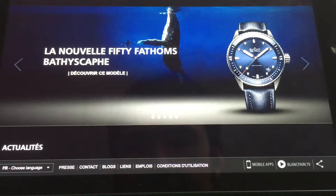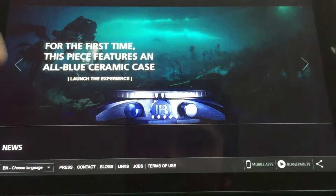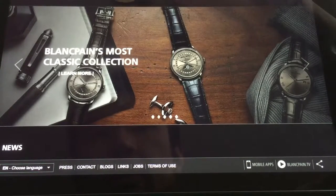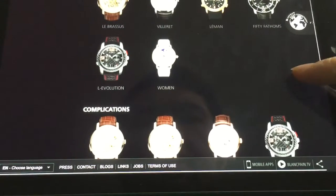Right off the bat, it's in French. Oh, I've got to choose a language. Oh, simplified Chinese. Oh, they don't have it in Chinese as well. Okay, let's go straight to the timepieces. Le Brassus. I believe AP is also from Le Brassus.